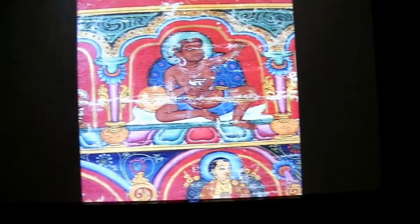And there's an emphasis on the importance of teachers and the important lineage of teachers to convey the correct versions of tantric teachings. And this is Virupa, one of the most celebrated of the teachers in the tantric tradition, where he stops the sun in its tracks so that he does not have to pay his bill before sundown and can continue drinking.